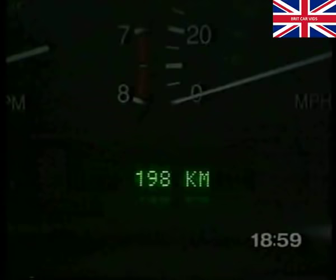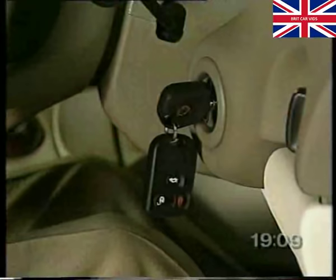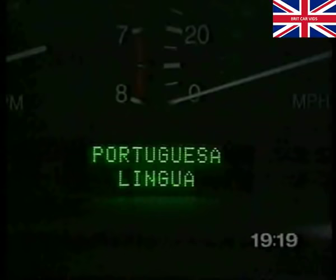The message center is programmed for readouts in English, but other languages can be selected. Press miles kilometer while turning the ignition key to position 2. Press miles kilometer to cycle through the options. When the language you want appears, press AB. After 3 seconds, your selected language will appear in the message center.